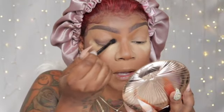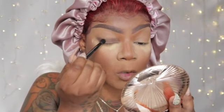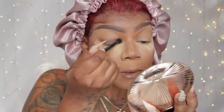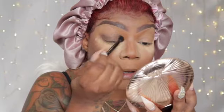So I'm packing it by just tapping into the product and pushing it onto my lid. I'm not going in circular motions. I'm not going in windshield wiper. I'm just packing it on. Okay, now that I've packed, I'm going to go ahead and blend out the edge.